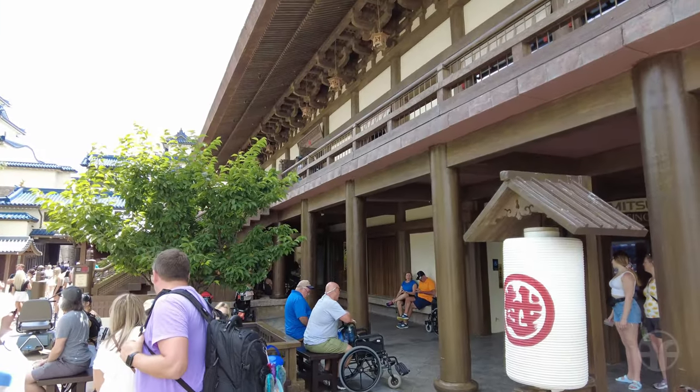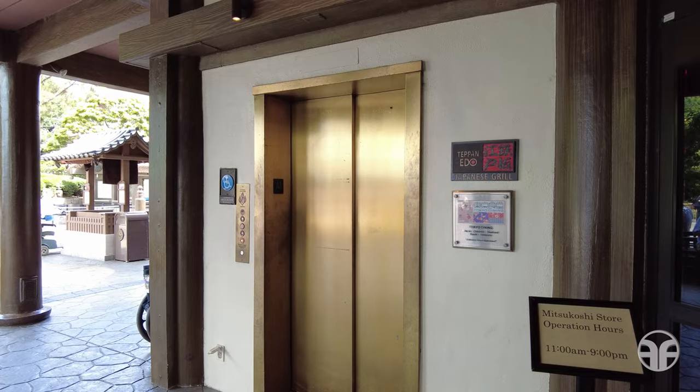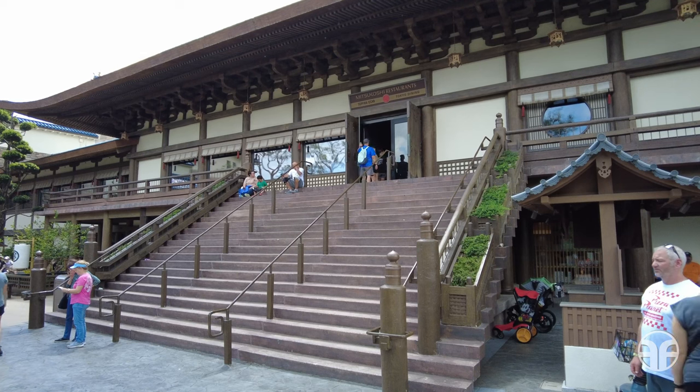There are two different and unique table service dining experiences awaiting you on the second floor of this pavilion. To get up there, you can utilize the elevator, or you can ascend this exterior grand staircase.